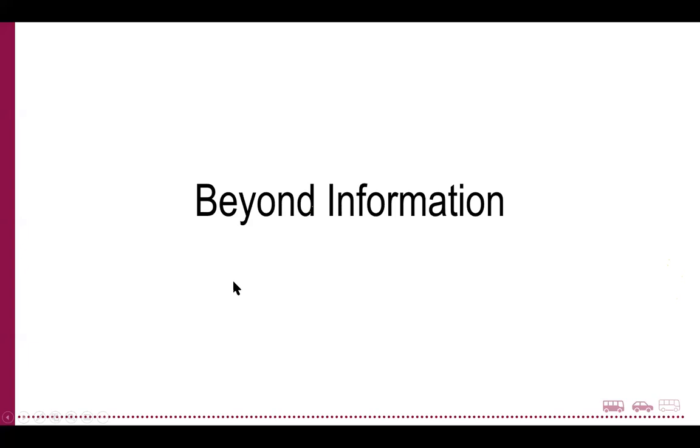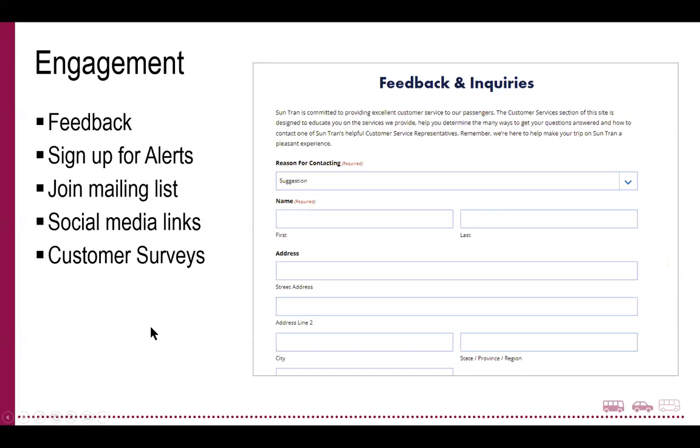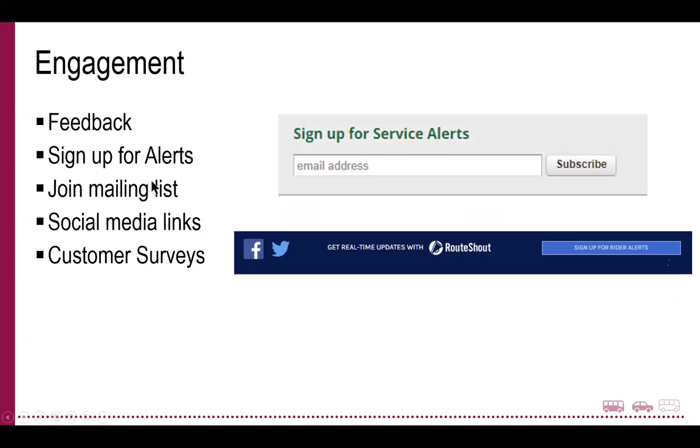Beyond information, I think it's important to think of a few other functions that your website offers. And one of those is engagement. Once someone is at your website, this is a chance to engage with them. So make sure that it's easy for them to provide feedback, to let you know what they think about things. Make sure that it's easy for them to sign up for your email list or alert list so that they can get alerts about service changes or things that are going on with your system. This is a great way to build an emailing list.